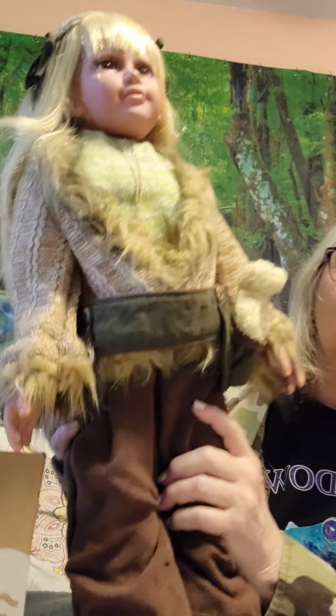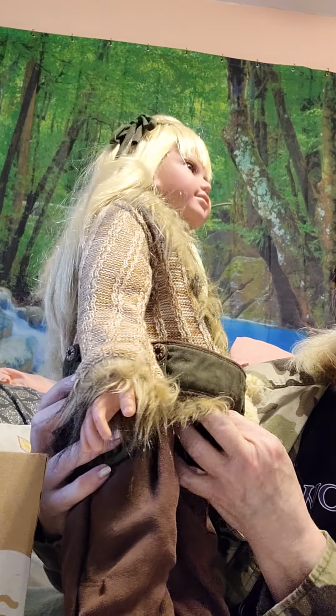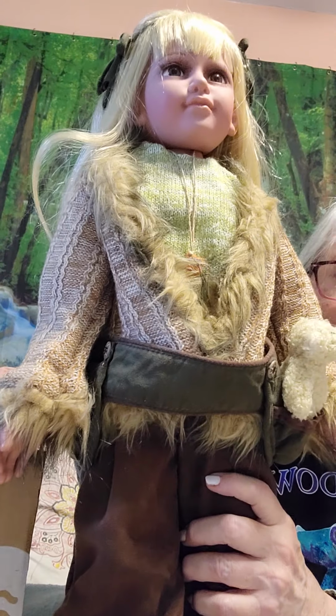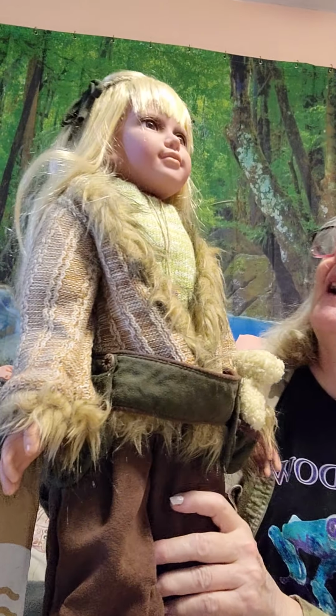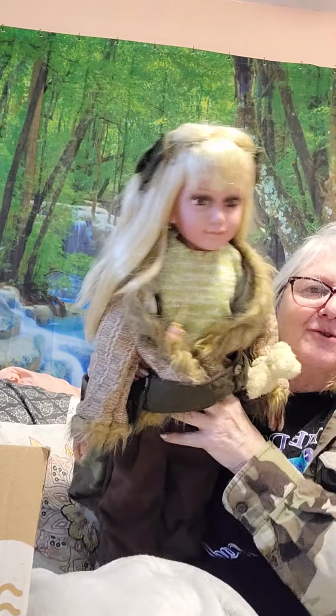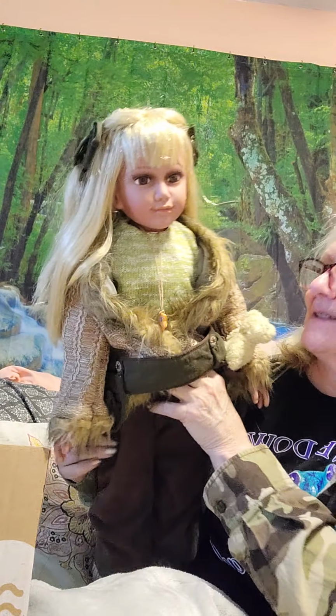Her outfit's kind of cute. It's unique. Kind of, like I said, woodsy, probably fitting for Kansas. Anyway, I have named her Michaela. I think she's pretty darn cute. I hope you can see her face. Let me see if I can scoot her back a little bit so you can see her face. Yeah, she's got a pretty face.